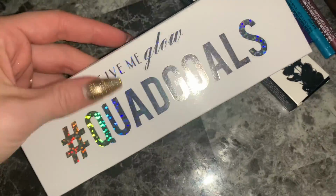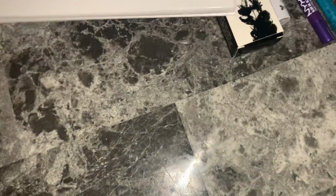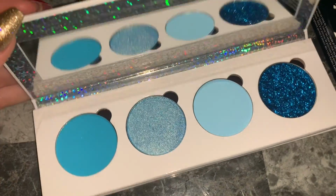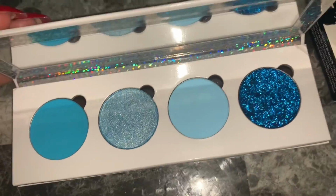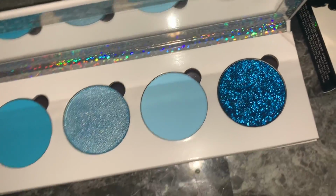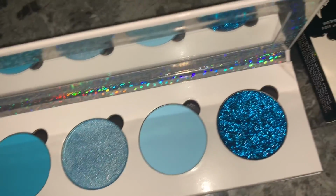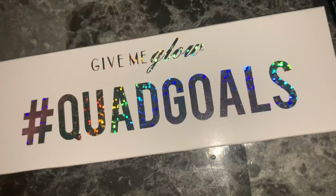Then I also bought the Give Me Glow, Blizzard Quad, I think is what it was called. It looks like that. I'm really excited. It's very cute. I will have a video with this. It should either already be up or about to be up, so just stay tuned for that. Look how lovely. I'm not going to swatch it either because I don't want to disturb it. But yeah, that's what I bought.